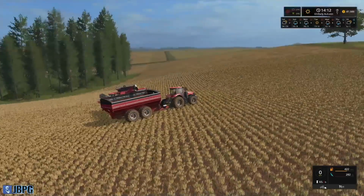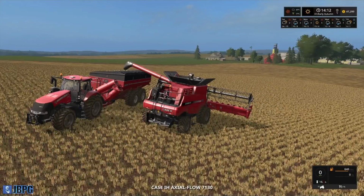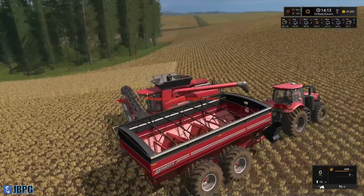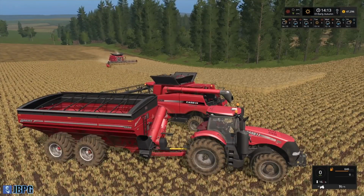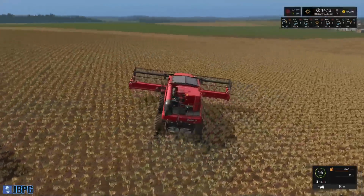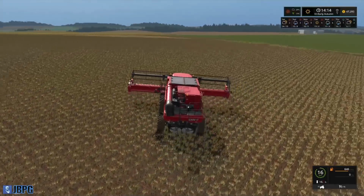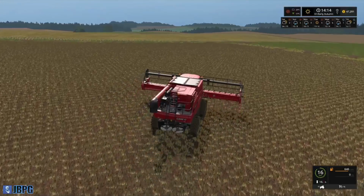So I've cleaned out that strip along the top there, as you can see. Now, because it's still really early, I'm going to be done by 2:30 at the very latest here. What I'm going to do is go and drop these headers back on their dollies, and we're going to start our sunflower harvest today. We might only get one of the fields done.